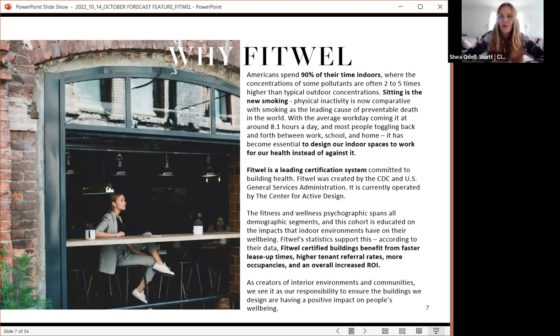In doing the research for this feature, we learned, or maybe remembered, maybe we knew this before, but we in this country spend a ton of time indoors. And we know that inside, the concentration of these pollutants are often higher than outdoor concentrations. Sitting has been called the new smoking. We know physical inactivity is on the rise and is now comparative with smoking.